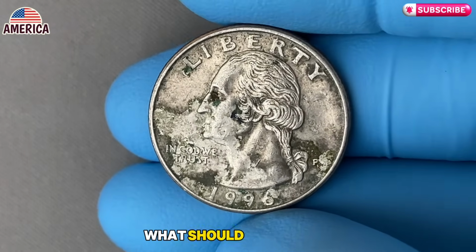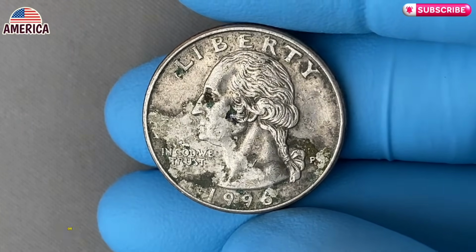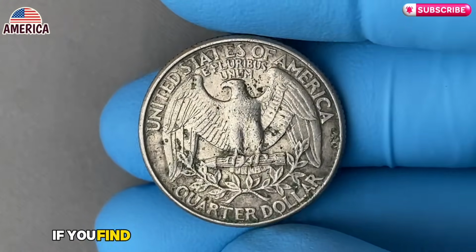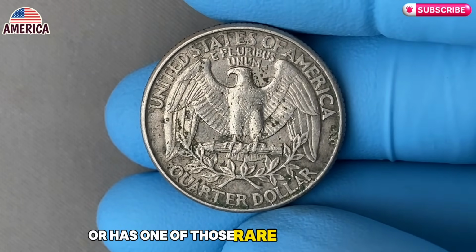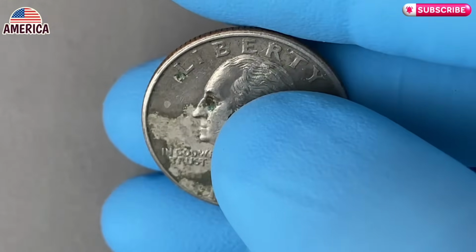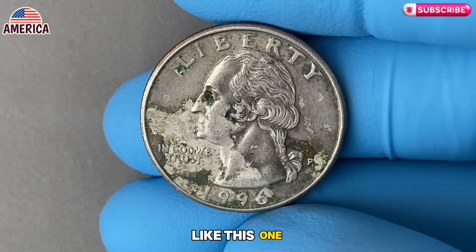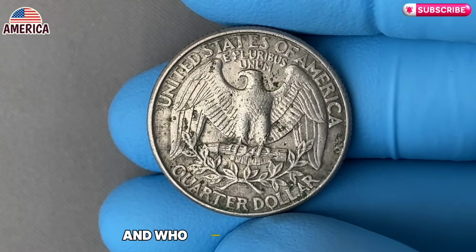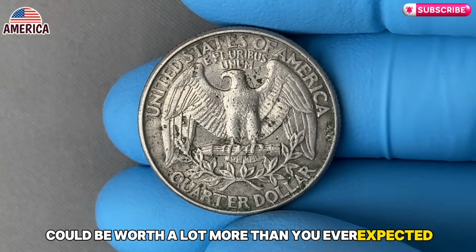So, what should you do now? Well, take a second look at your coin collection or dive into those old coin jars you have lying around. If you find a 1996 quarter that's in amazing shape or has one of those rare minting errors, you might just have a small fortune on your hands. But even if it's just a regular quarter, don't forget that rare coins like this one have the potential to rise in value over time. And who knows, your next find could be worth a lot more than you ever expected.